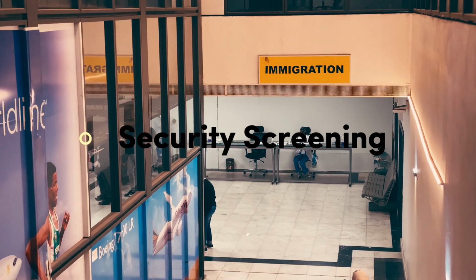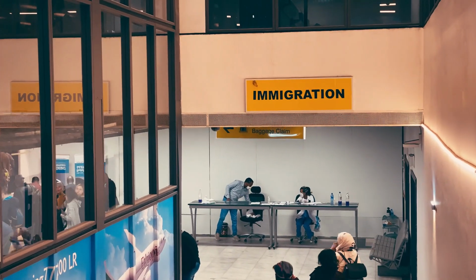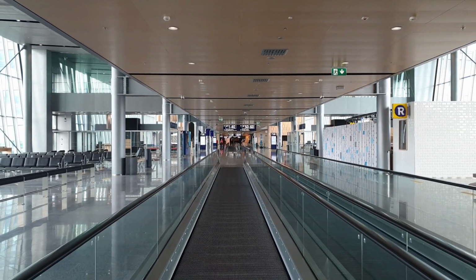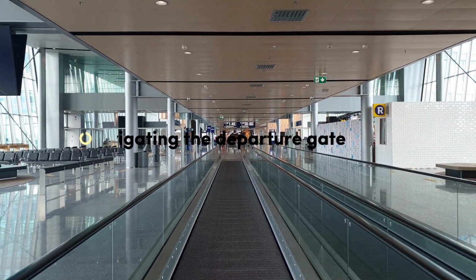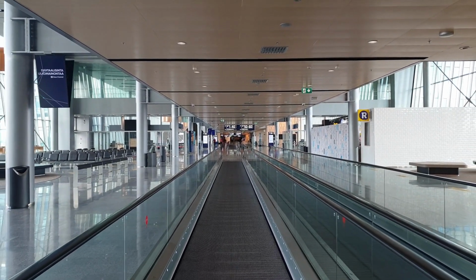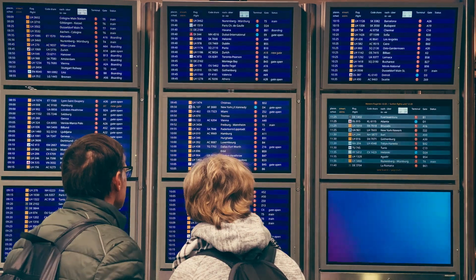Security screening. Pass through the security checkpoint swiftly by removing items like belts, jackets, and electronics for scanning. Place liquids in a clear, sealable bag and follow security officers' instructions. Navigating to the departure gate. Once through security, head towards your departure gate. Check your boarding pass for the gate number and keep an eye on airport signage or digital screens for directions.